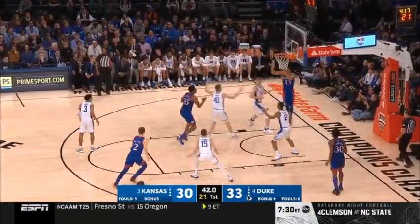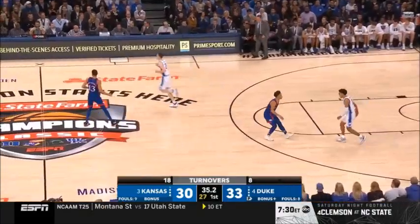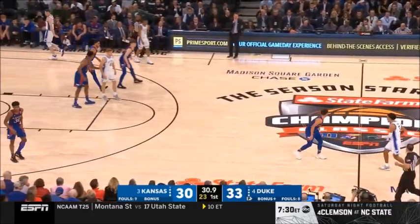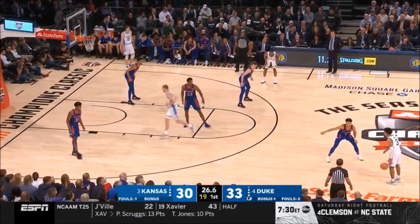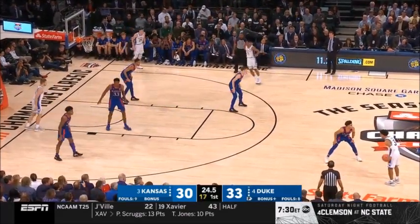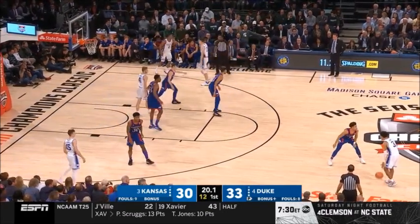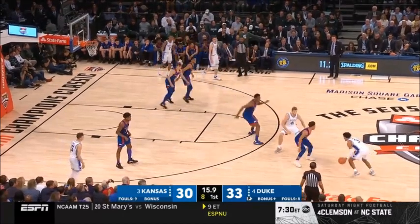Dotson with a pretty nifty crossover, but couldn't shake Jones. And then nearly another. Give up an offensive rebound, still get the ball back. I mean, 18 turnovers in a half of basketball. It is crazy. Yeah. About an 8-second difference between the game clock and the shot clock. You know, you give credit to Duke's defense because the pressure has been terrific. But from the Kansas perspective, it has been careless. The Jayhawks have been careless.